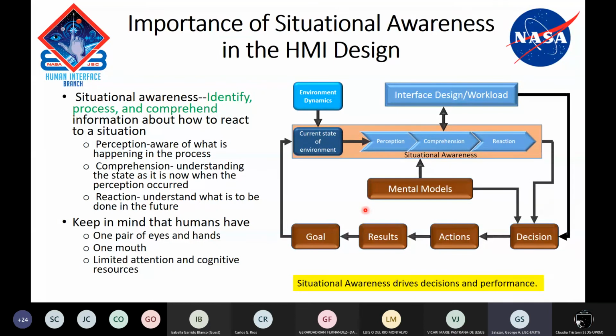And then situational awareness. Situational awareness is to identify, process, and comprehend information about how to react to a situation. So the first thing is perception, being aware of what is going on and happening in the process. You got the environment dynamics, the current state of the environment. Here's the perception of what's going on. And then there's the comprehension, understanding the state as it is now when the perception occurs. And during the comprehension, you got an interface design and workload. So you're looking at feedback from the system and all the data that's coming back, and you're trying to comprehend that.